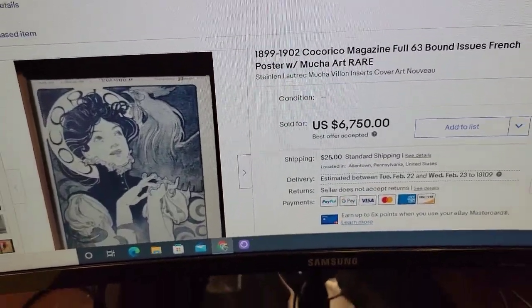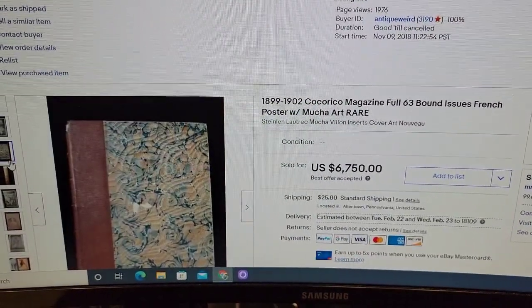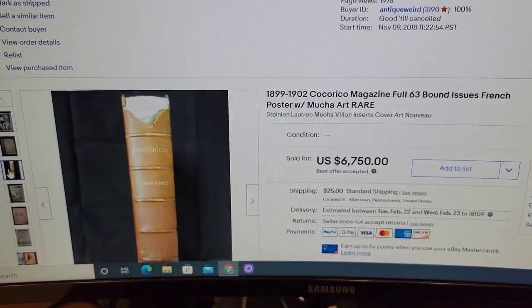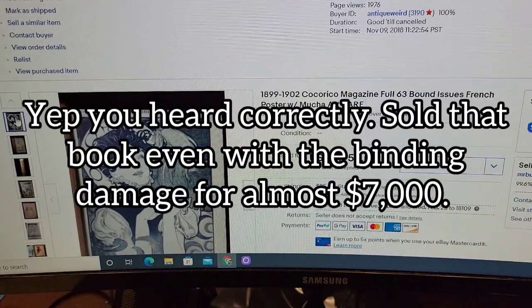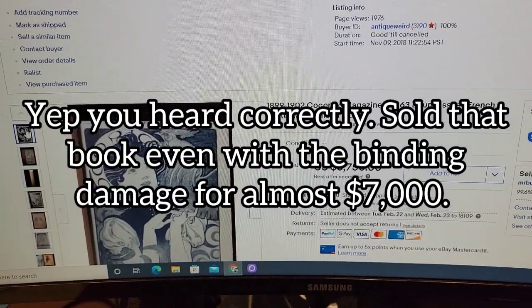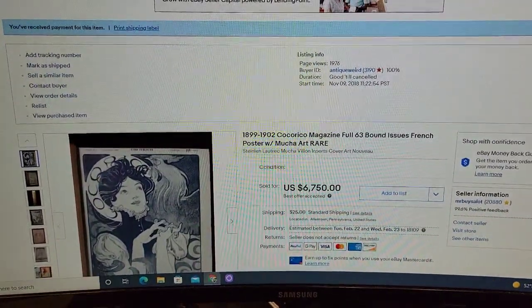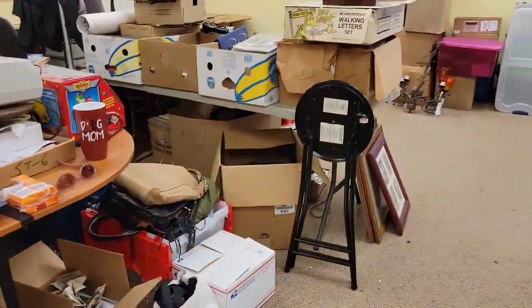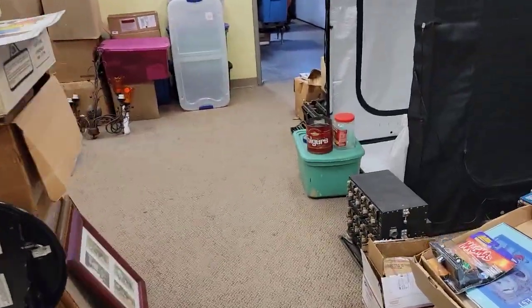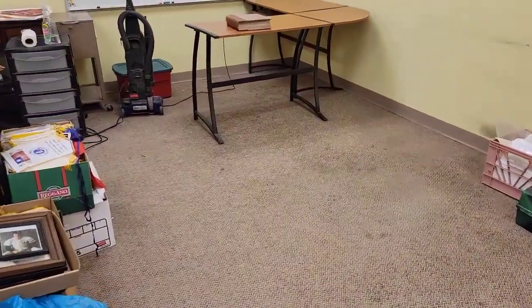$6,750. I sold that book the other day. So it is fantastic when you make a sale, roughly a $7,000 sale, but out of one item. Now that item has been sitting around for a while. It came in a collection I bought of early French posters and books.